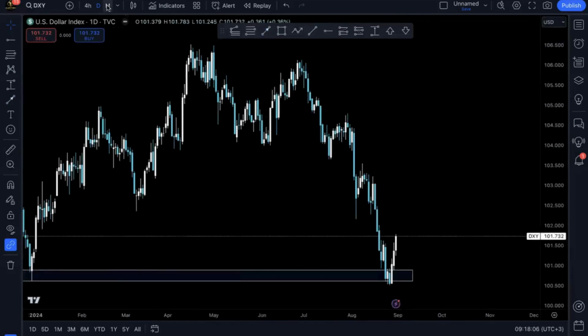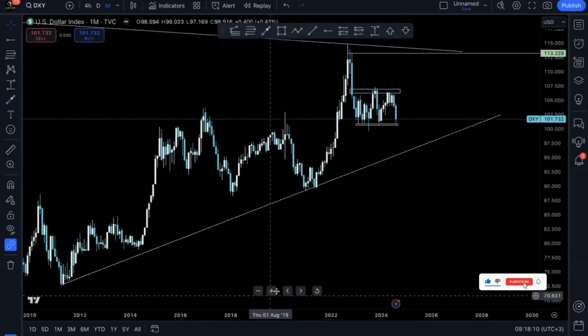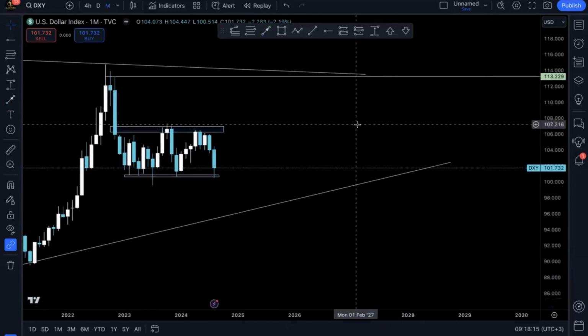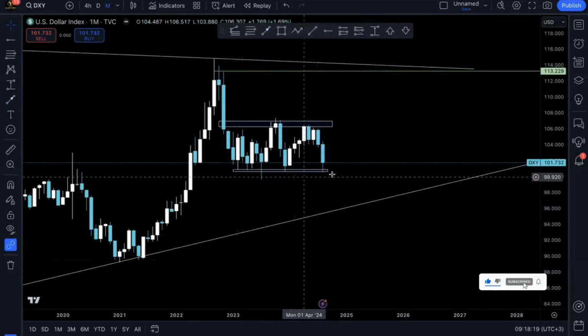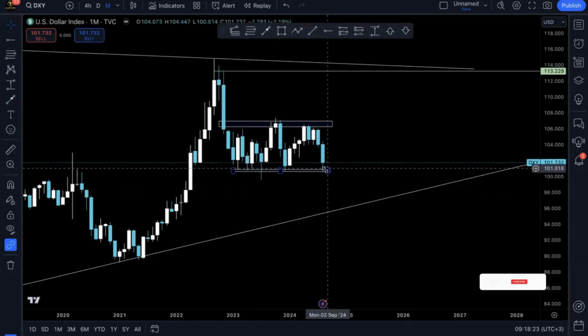So with that being said, how about our favorite index, DXY? How's DXY looking? Now, if you look at it from the monthly perspective, it has closed bearish, but it did end up hitting this very strong monthly support structure, and you can see prices have already started rejecting off it.